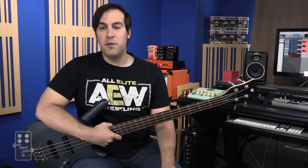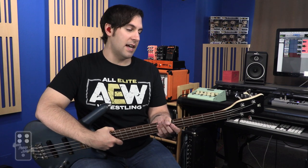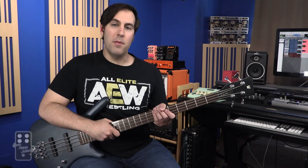It arrived, and I've been spending the better part of the last few months really getting to know it, getting comfortable with it, and I have just decided that it is probably one of the best basses that I have ever put my hands on.